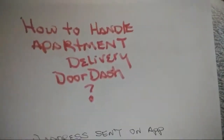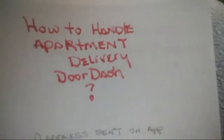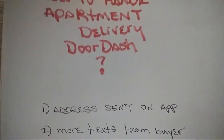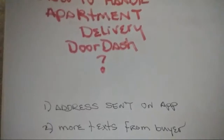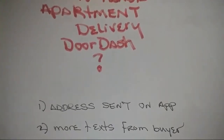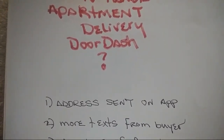So, how to handle apartment delivery, DoorDash, or any other delivery company, pretty much. This might help you a lot. First of all, you get the address sent on the app. A lot of times with DoorDash, they'll send an address and it sure does not match what you're going to. Why? Because they have two fees for delivery, a $5.99 and a $7.99.